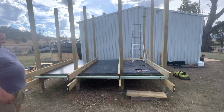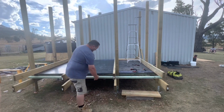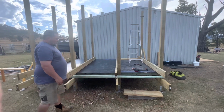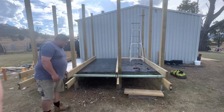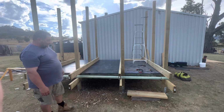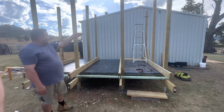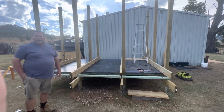And there's always plenty of spiders to contend with out here. Let's get closer. No, so these are the posts, they're bearers. Under there are joists. Then we've got plywood on top, and that's our floor. And these are all going to be joists for the roof. And then we've got wood behind to go as battens. And then we've got the iron to go on, so we can probably get that done in an hour.